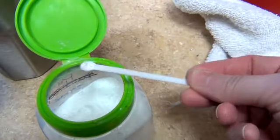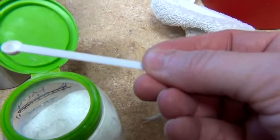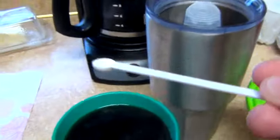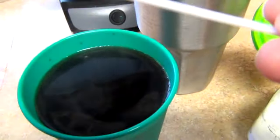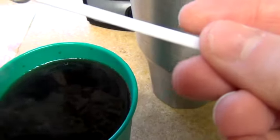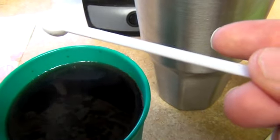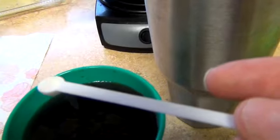So this little spoon actually was a spoon that came with my stevia, which I can't have because I have a ragweed allergy. So if you can do stevia, I would definitely recommend that because it is a natural product, and you know, God-made products are always better than man-made products, but I can't do stevia, and the sugar alcohols affect my blood sugar, and I don't like wasting carbs on my drinks. So that is why I use sucralose.